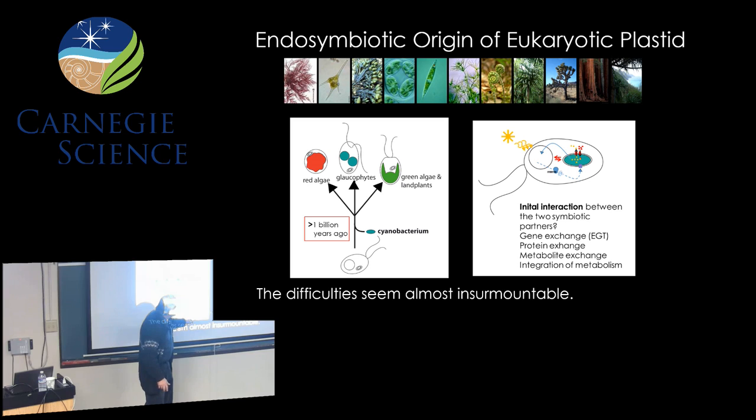Once the event becomes fixed, there's gene exchange from the engulfed cyanobacterium to the nuclear genome of the host, and that's called endosymbiotic gene transfer. There's protein exchange going on, there's metabolic exchange going on, and there has to be integration of metabolisms. If you really think about it, when a cyanobacterium absorbs light energy, you're exciting pigment molecules. You're driving electron transport. You're generating ATP and NADPH.